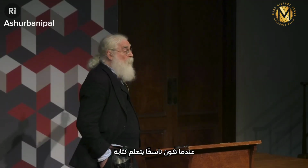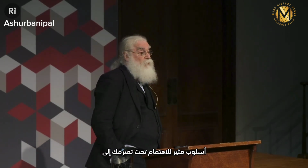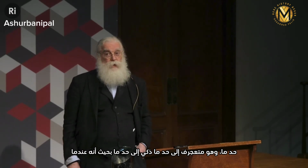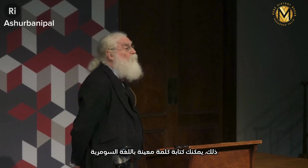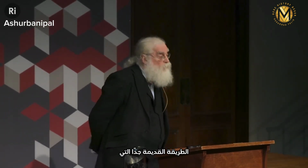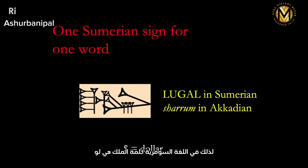Now, when you're a learned scribe writing this tablet for Ashurbanipal, you had an interesting technique at your disposal, rather snooty, rather smart, that when you're writing Babylonian, if you wish to, you can write a given word in Sumerian with one sign, like in the very old-fashioned way, which the learned reader would then put into his own tongue. So in Sumerian, the word for king is lugal. So if we're an old scribe reading Sumerian, we see that sign there, we say lugal, we know what that means, the boss.